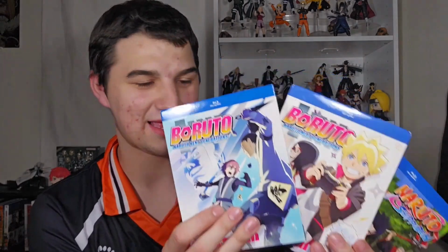So those are the Blu-rays that I picked up right there. Really, really cool. I'm a big Blu-ray collector. I really like my Blu-rays. I am totally running out of space though, so I don't know what I'm going to do about that, but they are really cool. And I'm just super happy I got slipcovers with all of them. So yeah, there we go.